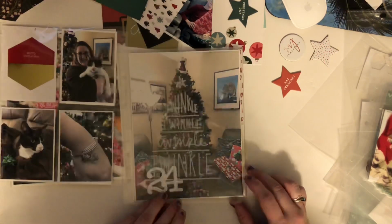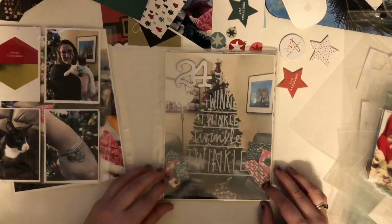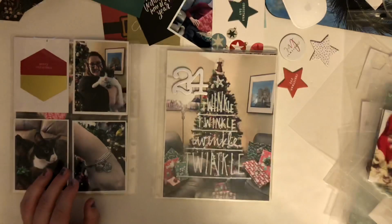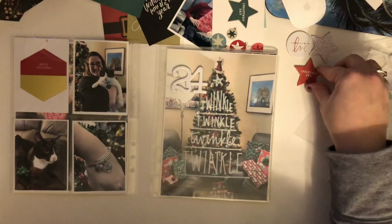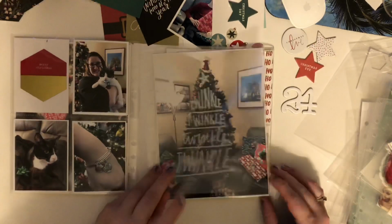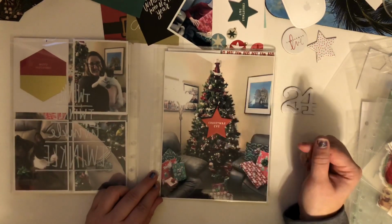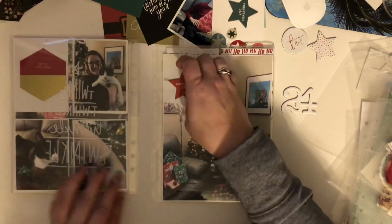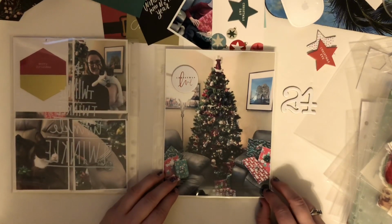I'm trying to decide where my number is going to go. I really wanted to use that Twinkle, Twinkle, Twinkle transparency, which my original plan was to actually use for the day we decorated our tree, but then I made my own that said never enough twinkle lights. So it's just a matter of playing and playing and playing, putting things in so many different places until I can kind of try to find some balance.